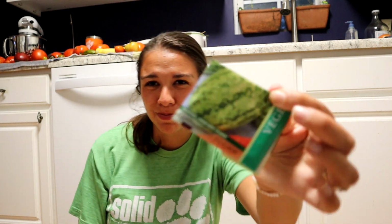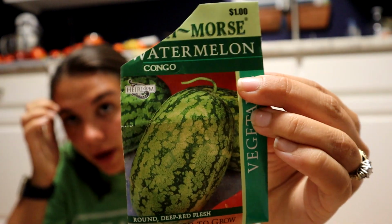Okay, I say that and then I'm literally about to use these watermelon seeds that I bought. I'm gonna try these out in that row as well. And the sun is going down, so we'll see how much of this I actually can get on camera. And lastly, in that row, I am going to do some zinnias.